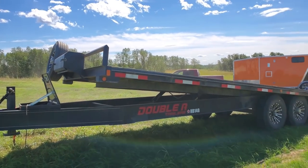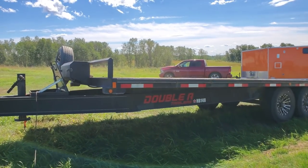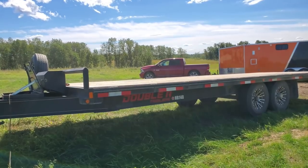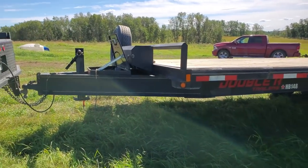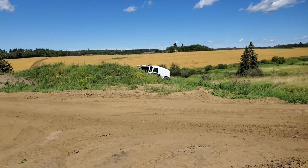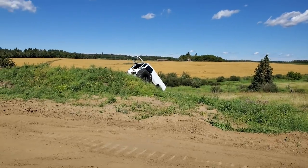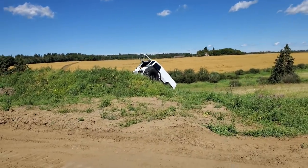This trailer is awesome and valuable as well. Certain things that just are awesome. Woohoo! Here's his working, just turned into playing. Just don't roll it. That's all I have to say. Oh boy, that is steep. That is too steep!